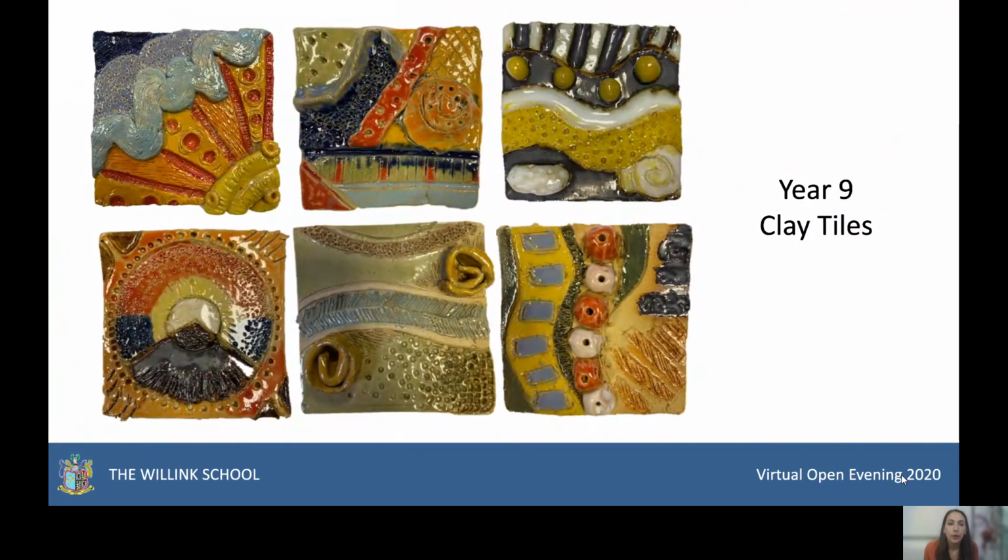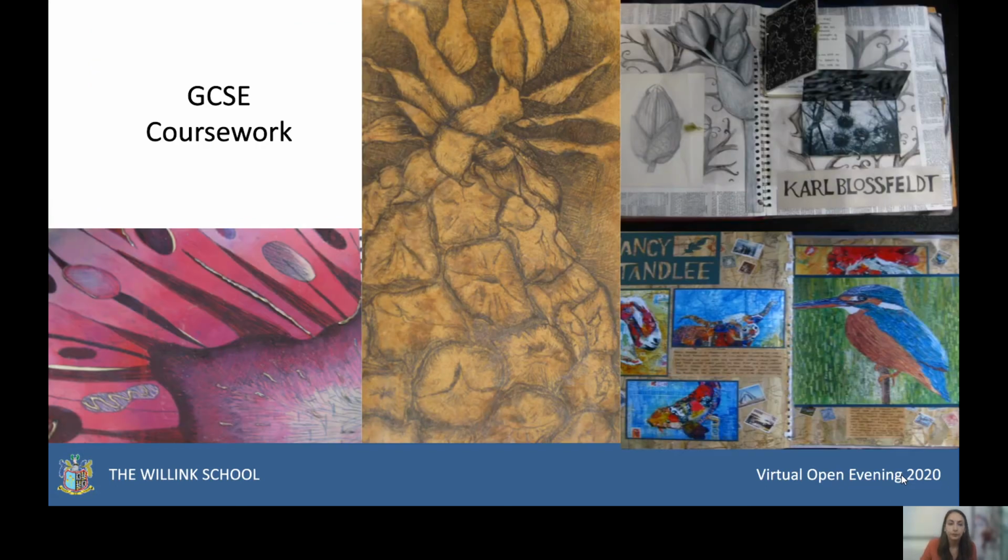In Year 9, they work again at 3-dimensional outcomes with clay tiles looking at the work of Vincent Scarpace. And any of these outcomes that you've seen today, when students produce them in lesson time, once they're completed, they are then able to go home with them. So they're a nice keepsake for things that they've been developing over time.